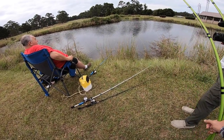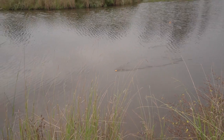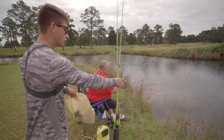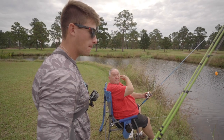Oh, you got one running with you. Oh, no, you don't. Is it a bass or a bluegill? That's a little bluegill. Oh my gosh, dude, he just had a huge bass try to eat it right there. He ate it, didn't he? Yeah, that was the same thing over here. I had the same thing over here.